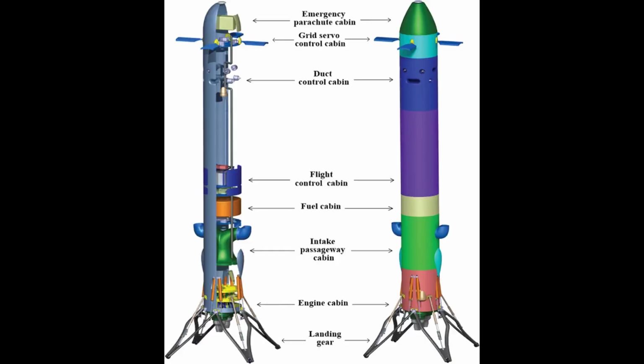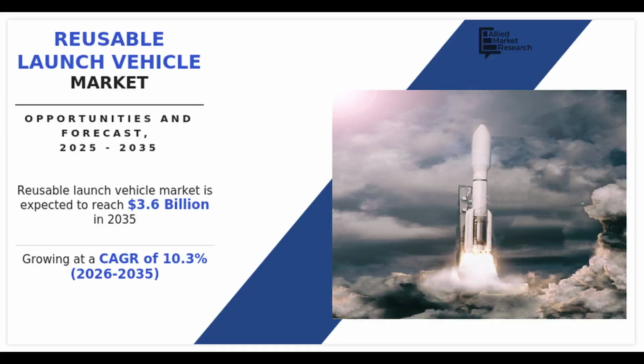7. Advancements in launch infrastructure. The integration of reusable rockets will necessitate advancements in launch infrastructure. This includes the development of specialized landing zones, refurbishment facilities, and logistics systems for quick turnaround times between launches. Investment in ground support technologies and facilities will become crucial to accommodate the increased frequency of launches and ensure operational efficiency.